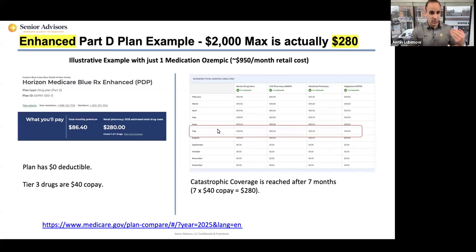However, there's also plans that show up. And again, this is in New Jersey. It's a Blue Cross plan. It has a higher premium, $86.40 a month. It has a zero deductible, and the Tier 3 drugs on this plan are a $40 copay. They're not 25% coinsurance, that standard level. So this is what makes it an enhanced Part D plan: one or both of these factors will make it an enhanced Part D plan.